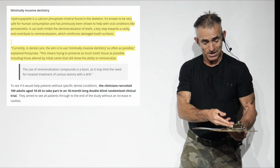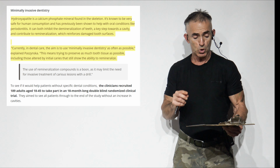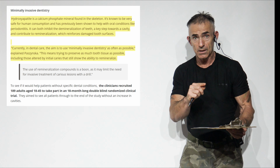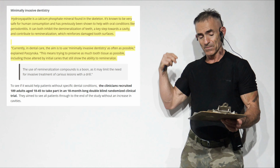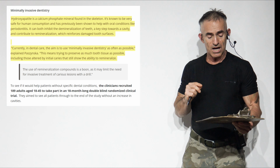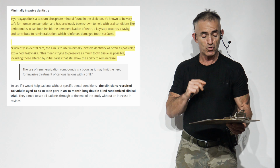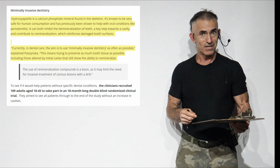Please forgive me if I don't pronounce. This means trying to preserve as much tooth tissue as possible, including those altered by initial caries that still show the ability to remineralize. Quote, I highlighted it there. The use of remineralization compounds is a boon, as it may limit the need for invasive treatment of carious lesions with a drill. I mean, less visits to the dentist.